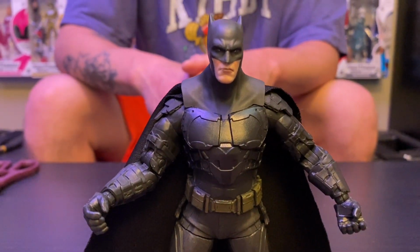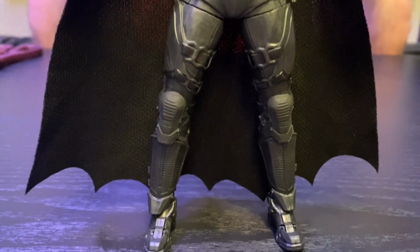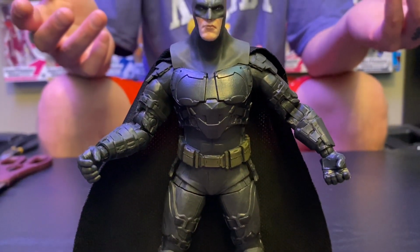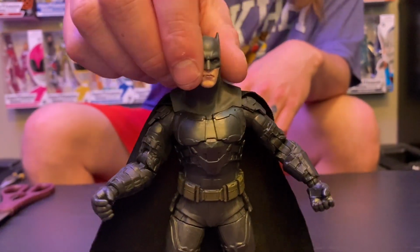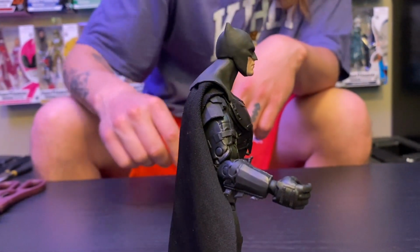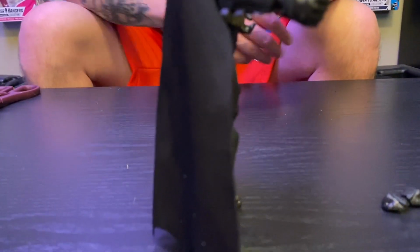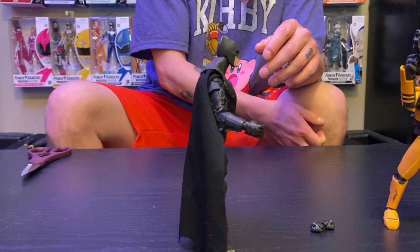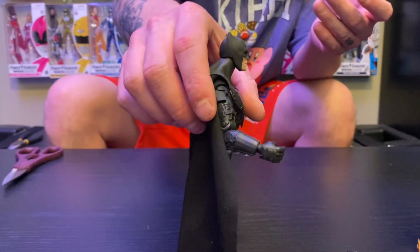The suit's all right. I don't think it's amazing. Really, my big thing with this is the cloth cape. I think it looks good, but honestly, on this figure, it doesn't really look good. I agree. I think this cloth cape would have been much better on a different figure. Honestly, you know what this Batman looks like to me? I would get up and grab it, but, oh, where is he? He's in the Batmobile somewhere. This looks like a Mattel Batman to me.